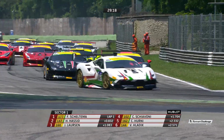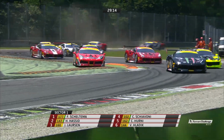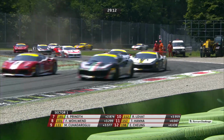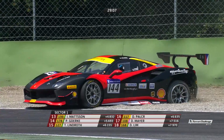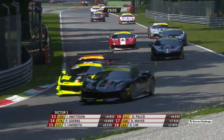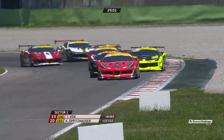Into the second chicane and you often see the same thing, everything tightens up, but we've got a spinner there. Vladimir Haladik, we were keeping our eyes on there. He was making good progress until this happened, and now he's beached there. Now that car is not going to be out of there, and where that car is situated, Charlie, that's going to cause problems, isn't it? Rick Lovett in car number 112, we can see there.